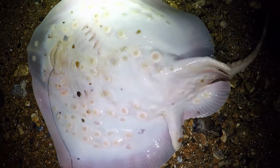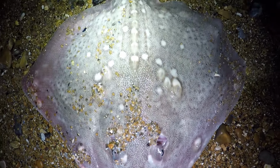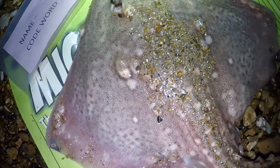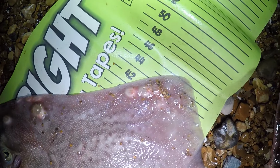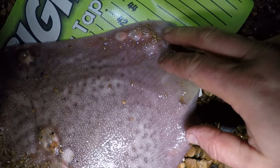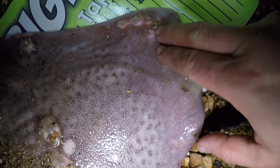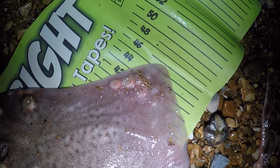Right, guys, there we go. That's the bottom side of it. And there we have the top side. There we go, guys. Absolutely lovely ray. 44 maybe. 40, yeah, 44. Possibly get it to 46. You really flattened it, but I'm not really too bothered. 45. There we go. Happy days.